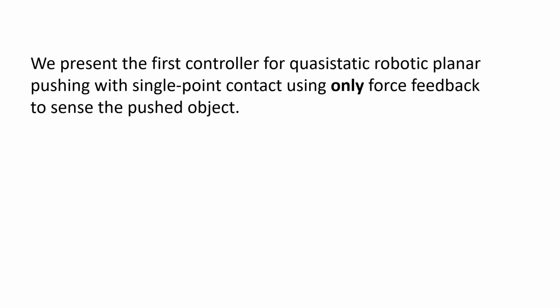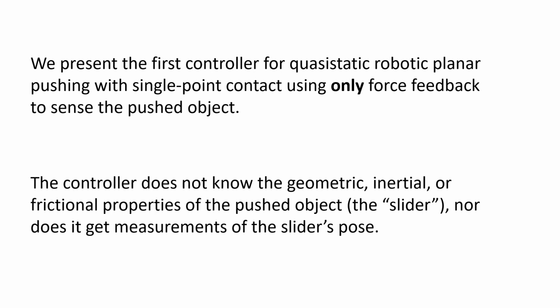We present the first controller for quasi-static robotic planar pushing with single-point contact using only force feedback to sense the pushed object. The controller does not know the geometric, inertial, or frictional properties of the pushed object, which we call the slider, nor does it get measurements of the slider's pose.